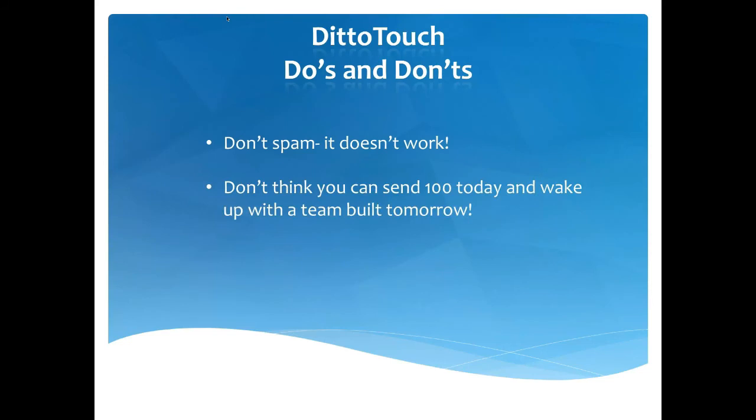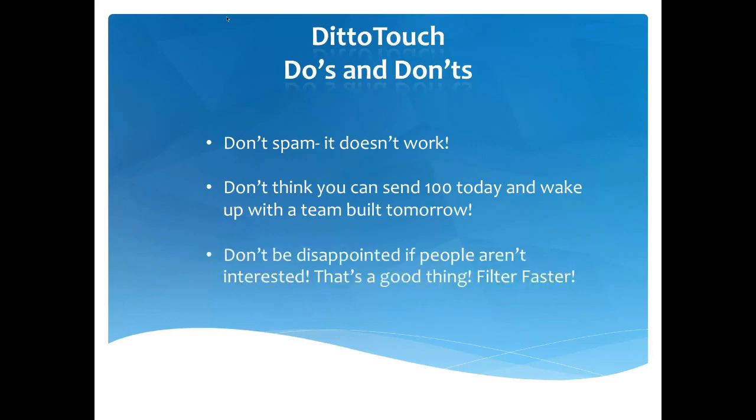Another thing, just again, manage your expectations. Please don't think, oh, I can send 100 of these today, and tomorrow morning I'll be one of the biggest people in iGalen. It's not a magic bullet. It's a tool that has to be used appropriately, right? Any tool, when used the right way, is effective. When used the wrong way, it's very ineffective. So don't be disappointed if people aren't interested.